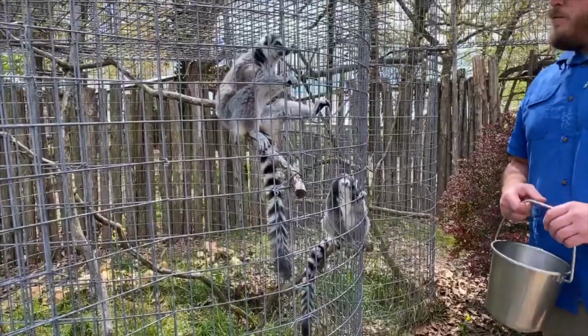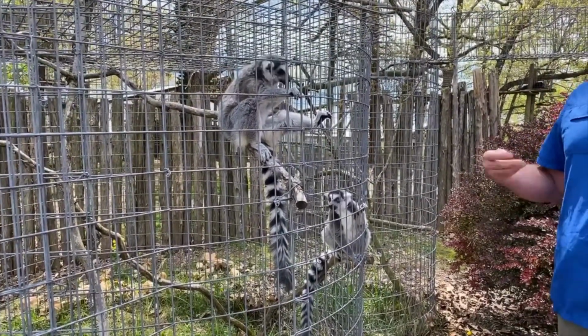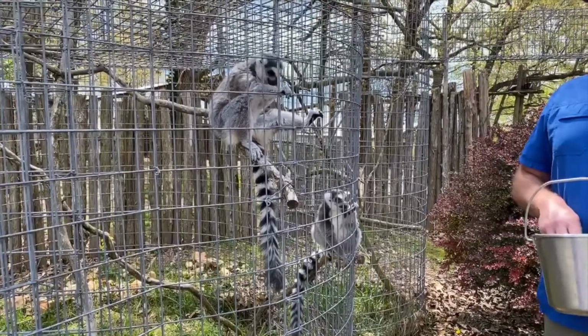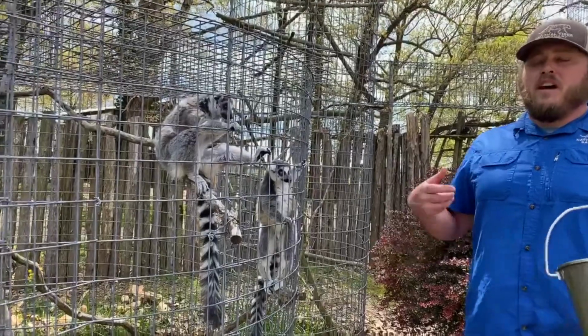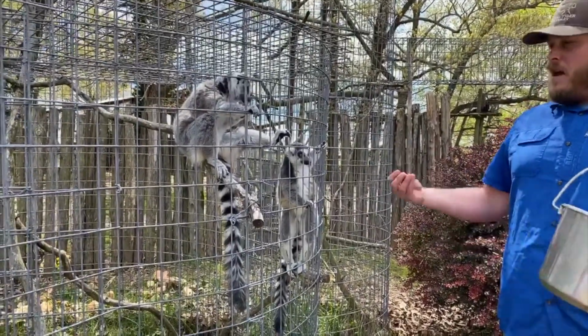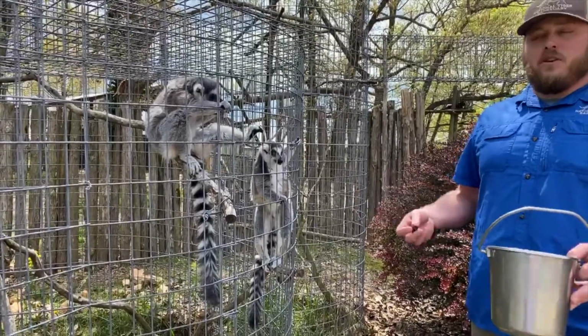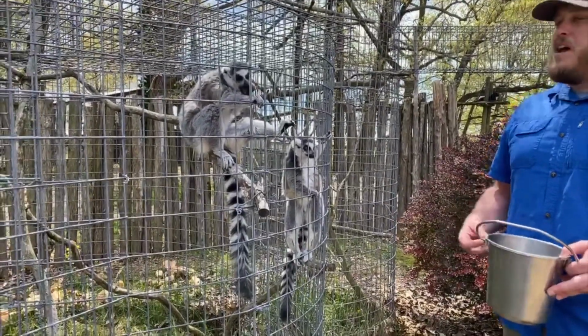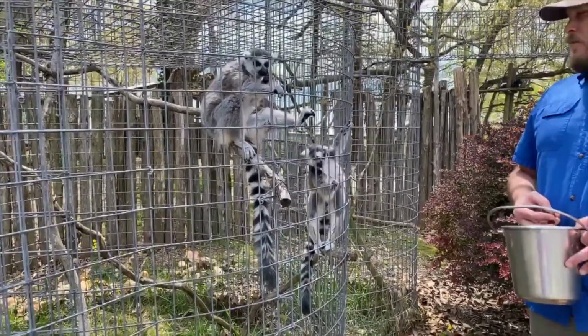So Lenny and Zoe were both relinquished from the pet trade, so they were people's pets prior to arrival at the sanctuary. Their previous owners started making the realization that these are not pets. Being primates, they can be very aggressive. Though they are very cute, they can have a lot of aggression, and unfortunately do not make good pets. Once that realization was made, their owners made the decision to relinquish them to the sanctuary.